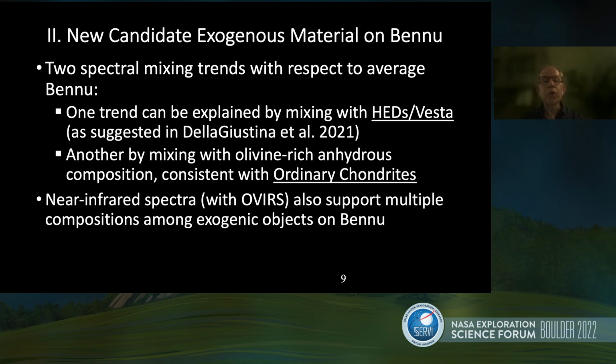We found 2 spectral mixing trends with respect to average Bennu. One of the trends can be explained by mixing Bennu with HEDs or Vesta material, as suggested by Della Giustina et al. And the other trend that we find is by mixing this olivine-rich anhydrous composition consistent with ordinary chondrites. So it is likely that Bennu has both impact or impactor material from Vesta and from ordinary chondrite type or S-type asteroids.